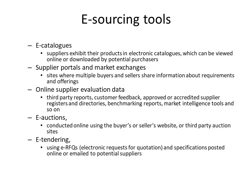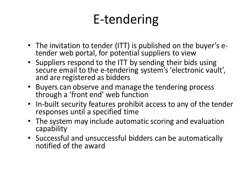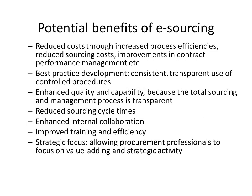E-sourcing: catalogues, portals, auctions, tendering. It's very broad, this one. E-auctions, advantages and disadvantages. Again, I think one you'll be fairly familiar with. E-tendering and benefits of e-sourcing, which you touched on earlier. There are many advantages.